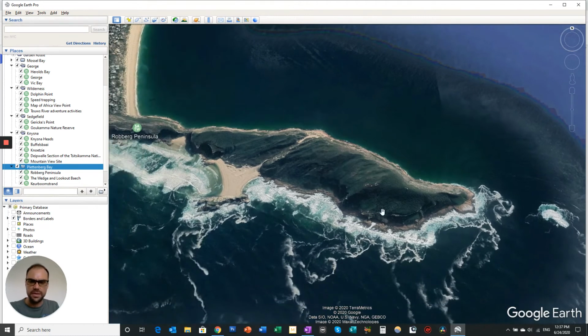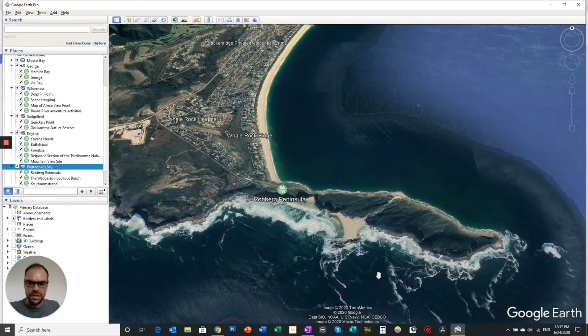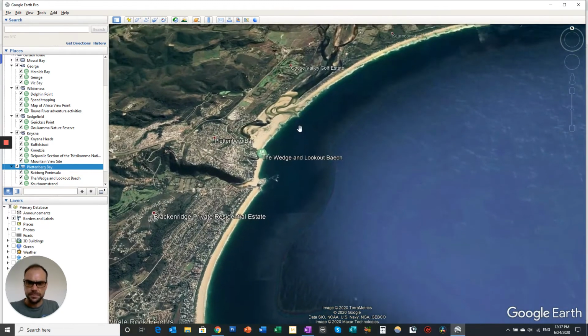It's really, really cool. And then on the way back, you come through the beach and you get a nice view of the wild side here, really. So that Robberg Peninsula, if you love hiking, you're going to absolutely love that hike.